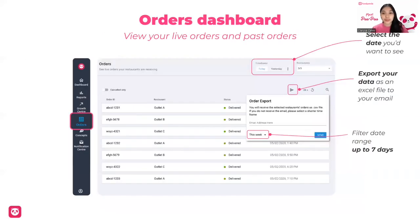Now, next, we have the orders dashboard. You can also click on this on the sidebar. So, this is what you will see. You can view your live orders and past orders. So, there's the order ID, the outlet or restaurant, then the status, whether it's delivered or canceled, and of course, the date and time. Now, up here, you can set your time frame for when you want to see it, today, yesterday, or custom, as well as which outlet you'd like to see or if all outlets.